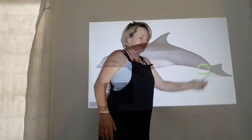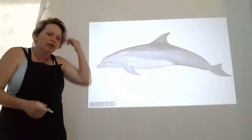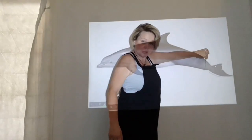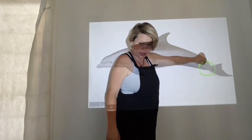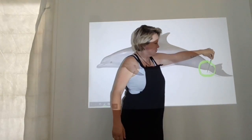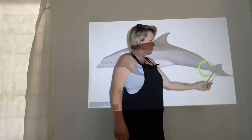Now also, something that's very notable for all of you: in between the fluke and the body, this part here, the peduncle, there are a lot of blood vessels. This is where the major blood vessels are running through. This is called the peduncle.